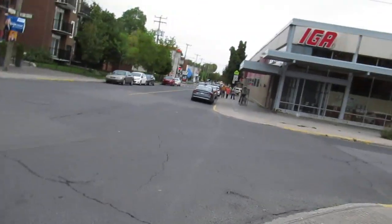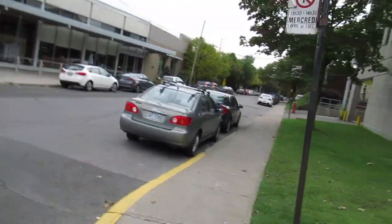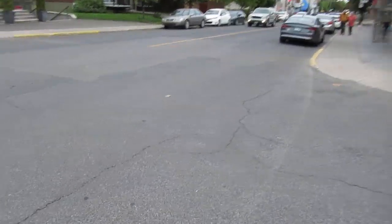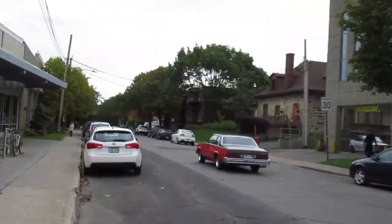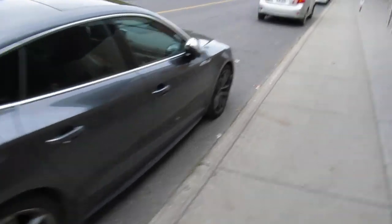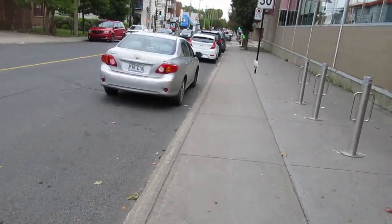Look at this old IGA store here. Right? Yeah. Whoa, tabarnak! There's a Chevelle I filmed. Yeah, buddy! Beautiful Chevelle. I filmed that car years ago. How's that for an ending? I filmed that car years ago on St. Catherine Street in downtown near Saint Laurent. Cool. That's an ending, man.